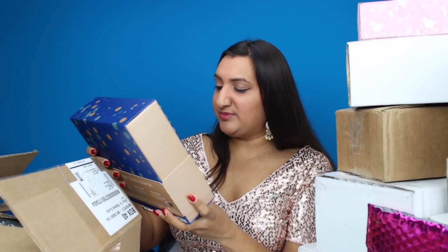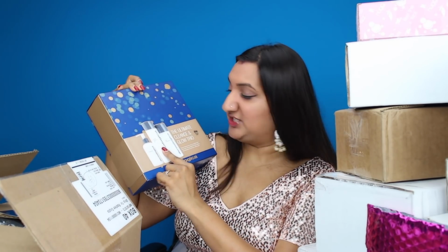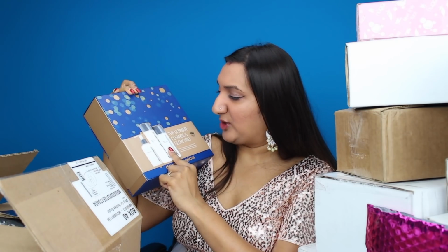And then we have another holiday set. So this is the Ultimate Cleanse and Glow Trio. This is an amazing value. This is a $140 value that you get for $90. And this includes the Pre-Cleanse, the Special Cleansing Gel, and then the Daily Microfoliant. The Pre-Cleanse and Special Cleansing Gel are two of my absolute favorite products. I am super excited for this set.